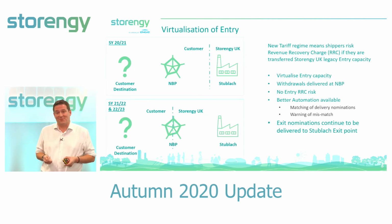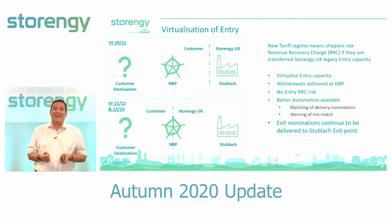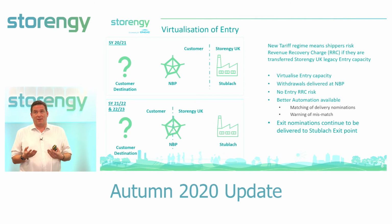So what changes have we got this year? Because I wouldn't be standing here if it was just a 30/30 product again. So we've now come under the new tariff regime, the GCR, Gas Charging Review, implemented on the 1st of October, and that's having an impact on everyone. But to sort of minimize the impact on our customers, we know that if we transfer you our legacy capacity, then you are at risk of the revenue recovery charge.